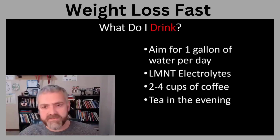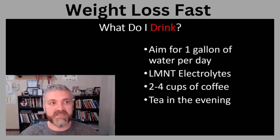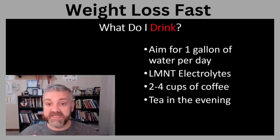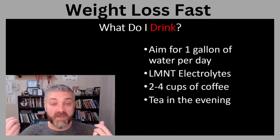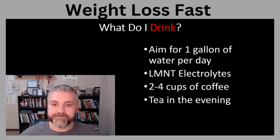I do have coffee, and then I have tea in the evening, no decaffeinated or no caffeine tea, because I think that impacts my sleep a lot. So coffee and tea, those are both good. Even with clean fasting, they actually both can accelerate autophagy, which is one of the health benefits of fasting. So I don't think many people would have a problem with that.